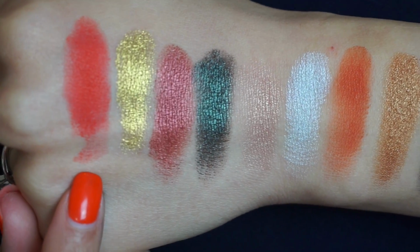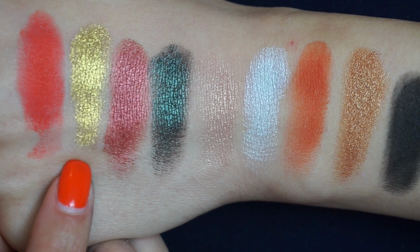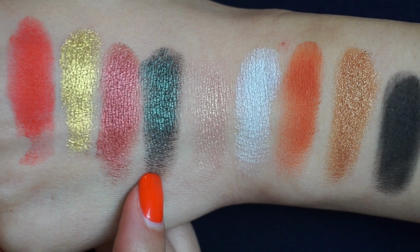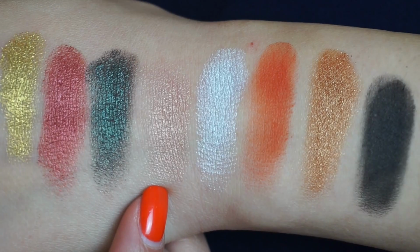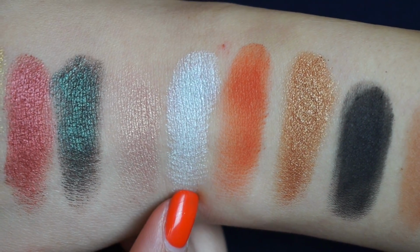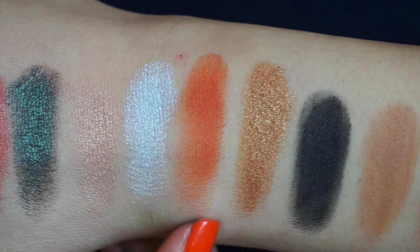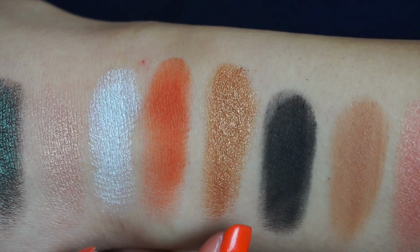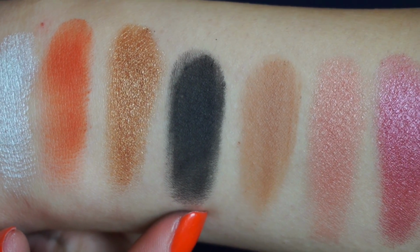So here is the shade XOXO, which is a matte, Wadabi, which is a metallic, Aurora, which is also metallic, Kia, metallic, Zoya, which is more of a satin. I did 2 passes of this because it's so similar to my skin tone, it was hard to see. Iman, which is like a white with a little hint of silver and blue in it, really pretty, and it's a metallic. We have Jamila, which is a matte, Singal, which is a shimmer, Chad, which is the most black and matte eyeshadow that I've ever seen in my life.